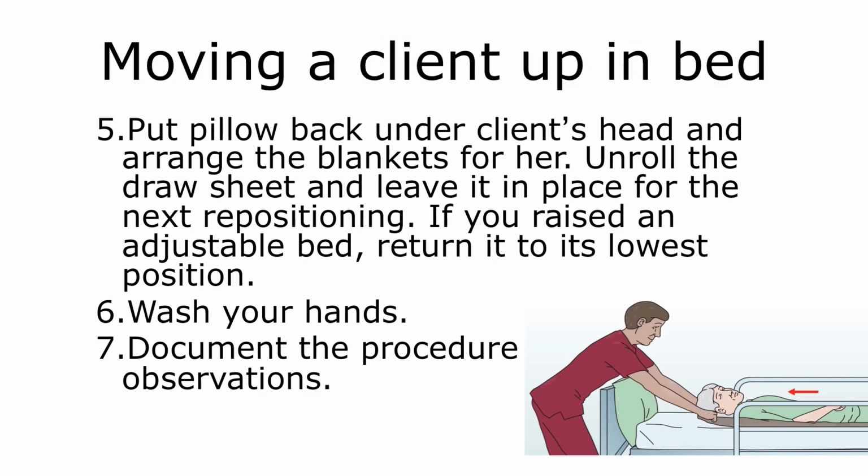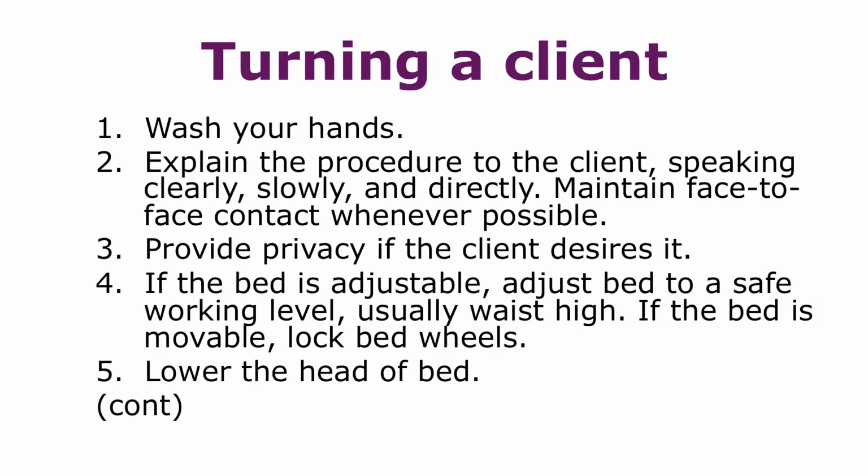Now, put the pillow back under the client's head and arrange the blankets for her. Unroll the draw sheet and leave it in place for the next repositioning. If you raise an adjustable bed, remember, return it to its lowest position. Make sure you wash your hands. Also document it as needed or as required by your agency.